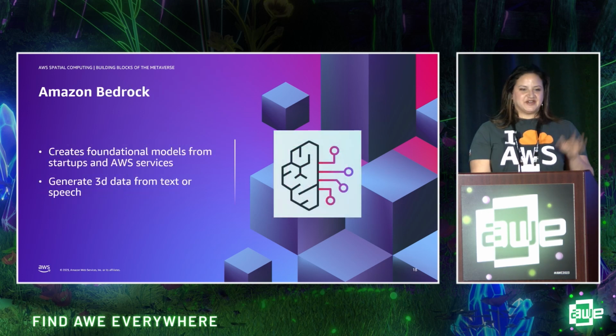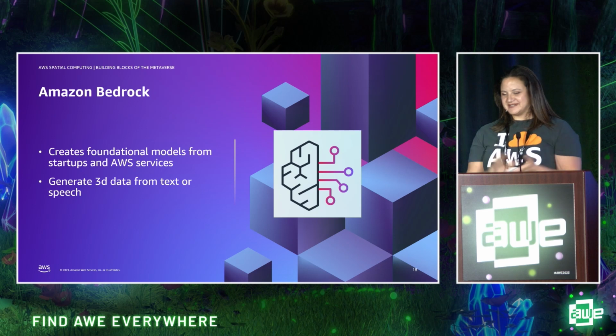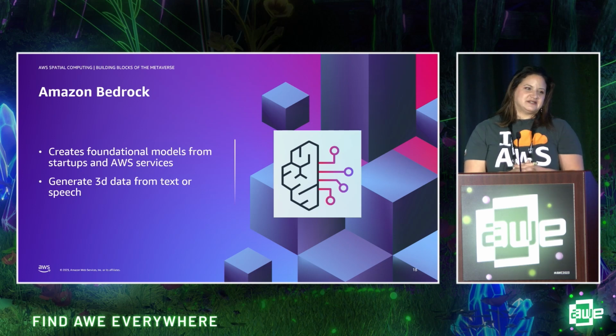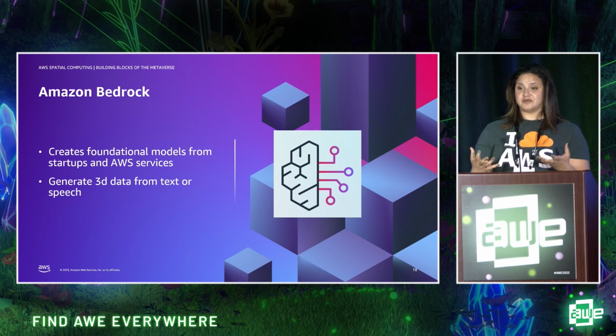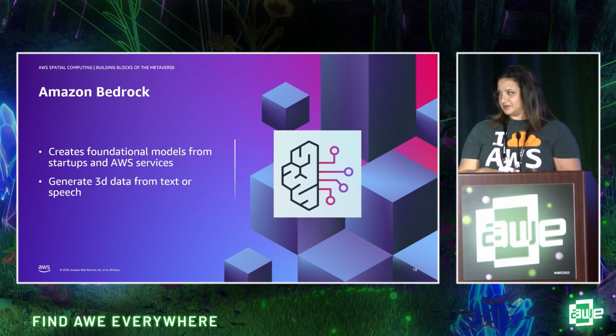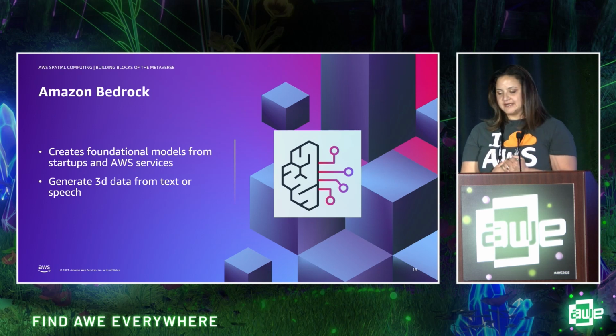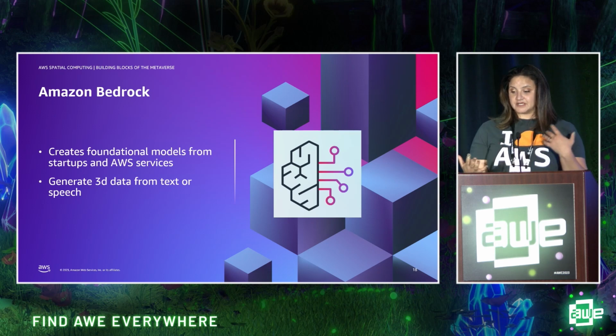Finally, Amazon Bedrock, which everybody gets very excited about, right? It's like that other thing that's out there that you can ask questions, and it'll write you stories. Bedrock is the same kind of principle. It gives you foundational models that you can build on. So we have first-party foundational models with Amazon Titan, and we also have some third-party foundational models available, like Anthropic and Stability AI. It combines startups and, again, our first-party solutions, and you can customize those, right? It's just a building block, but it does let you create things like going from text to 3D models.